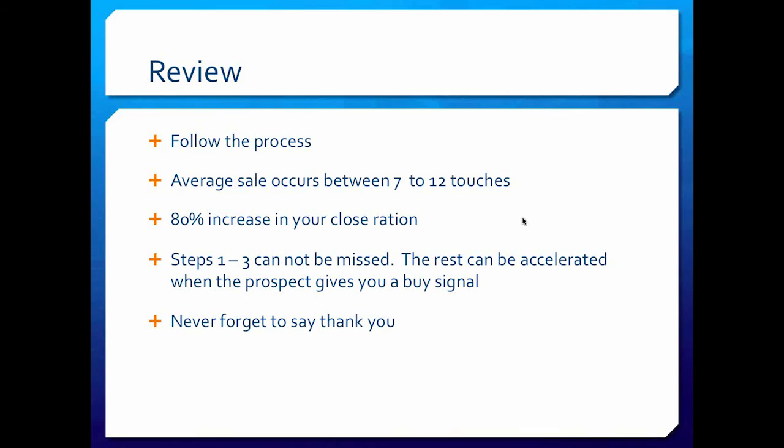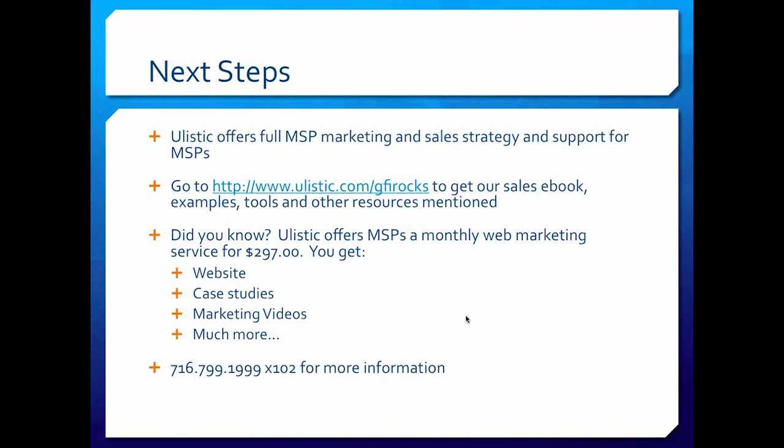We fast forwarded to the end and gave him our agreement right there on the spot and said we're going to charge you by the hour until we can figure out what the fixed cost would be. And he was okay with that. We knew when to shut up. Okay, that's what I'm getting at. And the last step, never forget to say thank you. Again, thank you is the 2 most powerful words in business.